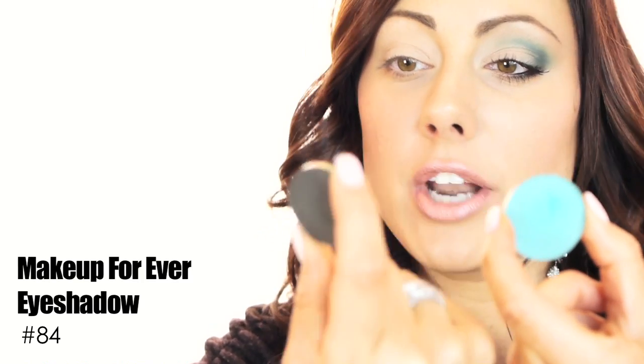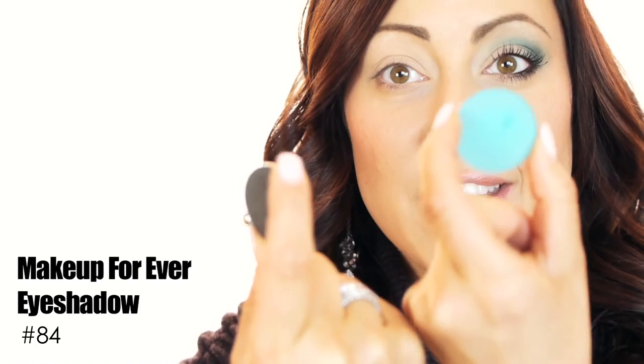Prime your lids. I used the Stila Prime Pot today. And then I'm going to go in with 2 different eyeshadows for this look. That's all you need. I took a dark green and a little bit lighter green. This is Makeup Forever eyeshadow and this is number 84 and number 93.